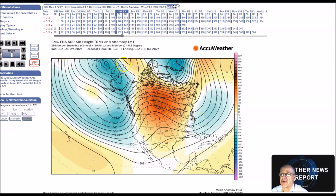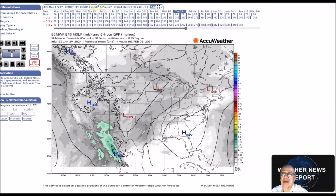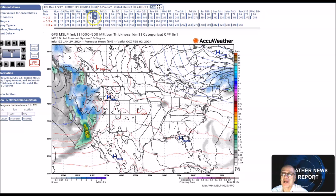Heights remain mixed across the Arctic region, across the high latitudes. You can see we have low pressure here, high pressure, low pressure. So it remains mixed across the high latitudes. Now, the trough in the west will cause active weather. That would be the most impactful weather occurring during this forecast period.